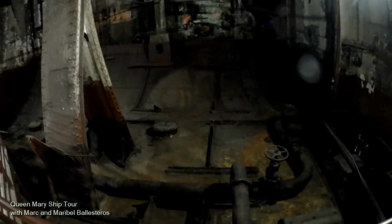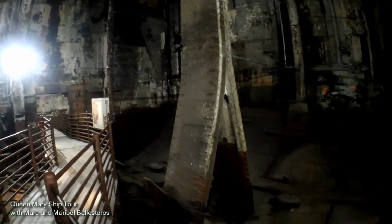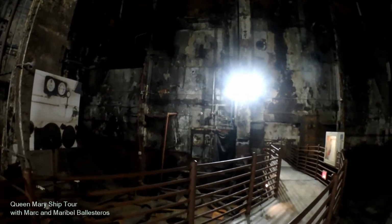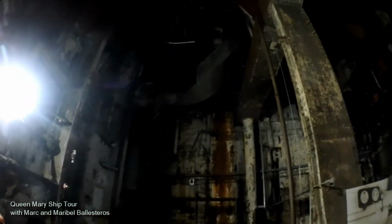This closed stokehold system was basically kind of giant draft fans that forced air into this room, and air tried to find the easiest route to escape, and that meant trying to escape via the fire that was boiling the water to create steam, burning our fuel. We'll go ahead and continue on.